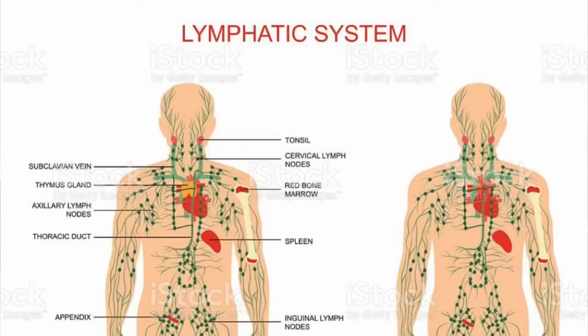Firstly, this swelling that occurs in these patients actually happens for a reason, and the whole mechanism of it takes place because of a system known as the lymphatic system. So before I dive into the explanation of it, I want to start from the basics.